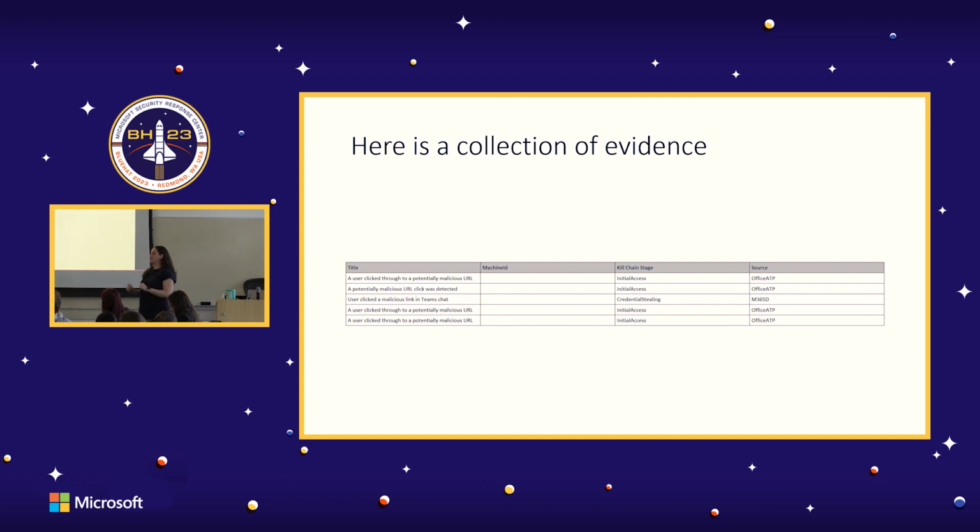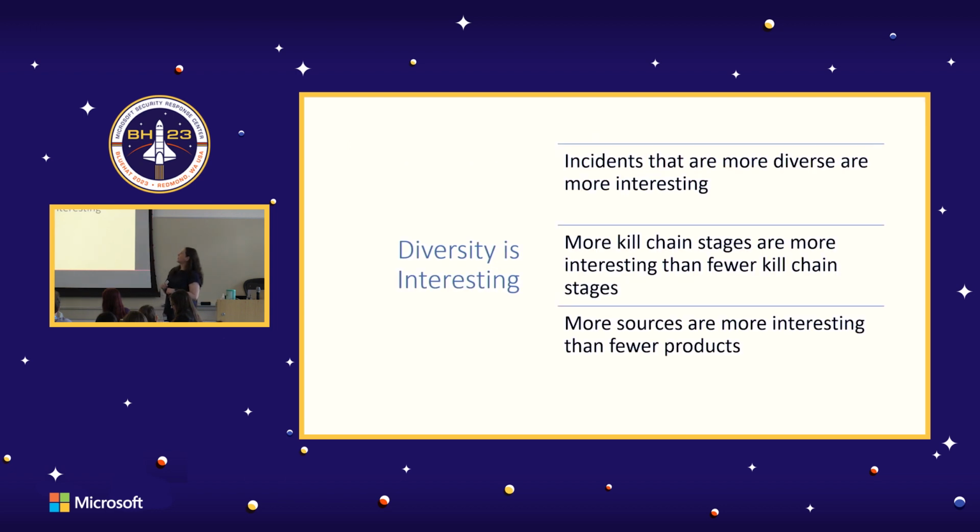Here's a collection of evidence I might be interested in looking at. You've got some titles over there about malicious URLs of various flavors, and some credential stealing. I've labeled things with kill chain stages and with where I got the data. So I go off to my friend and I say, I want to find incidents that are likely to be real humans being real troublesome at the top of my list.